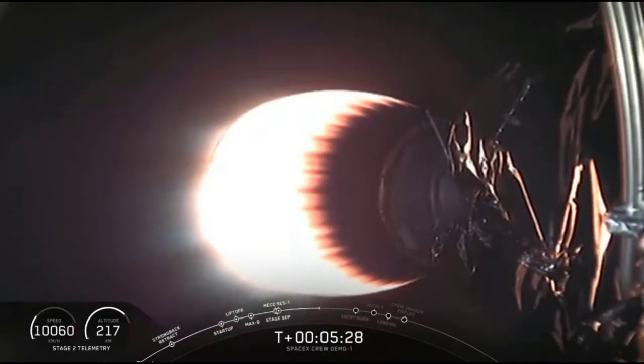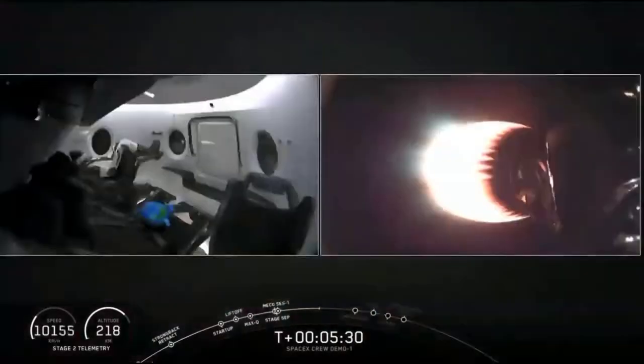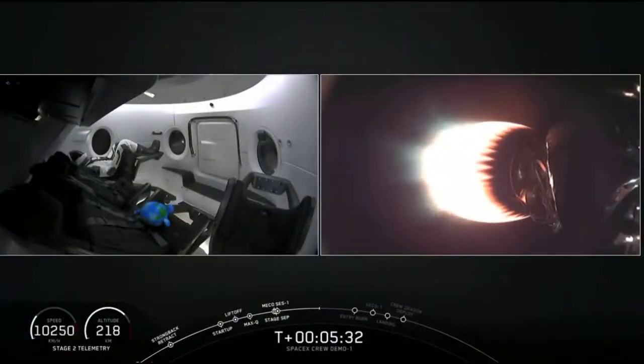Okay, we're hearing that MVAC is performing nominally. It's looking good on power. Temperatures are good. And stage one continues to come back nominally.